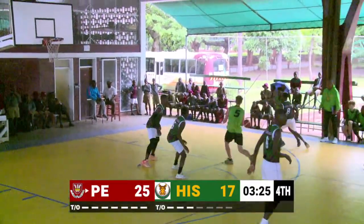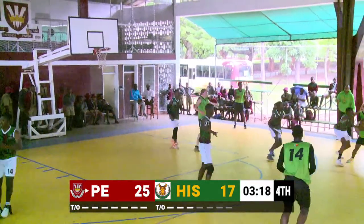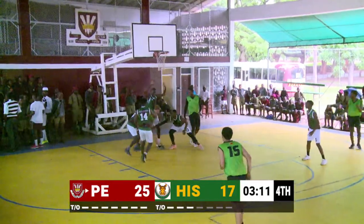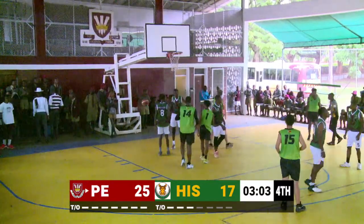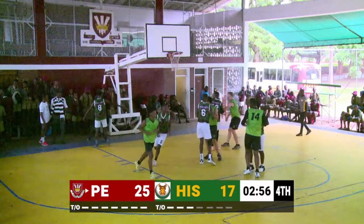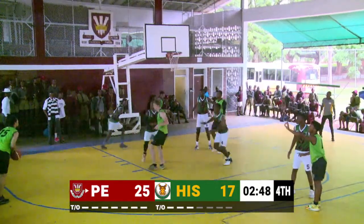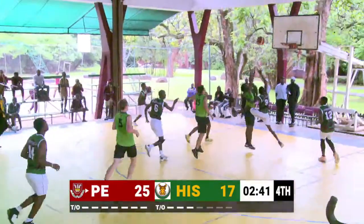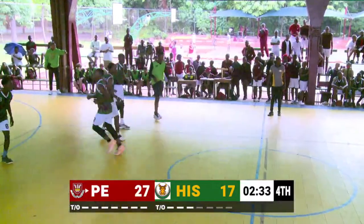As HIS is going for an early offense. Wilfred on the attack again. Good rebound by number 5, missed in the process. Held ball, HIS ball. HIS inbounding. Oh, number 15 out for a three. Missed it. Mimo scores another bucket. And the score is now 27-17.